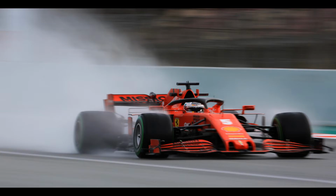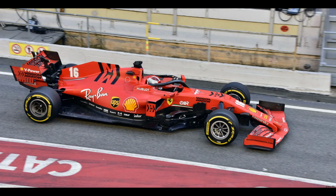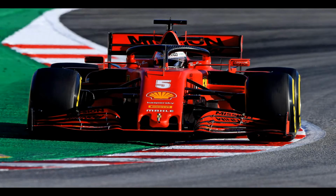At number 5, we have Ferrari. Now, I like the colour red. I am a Ferrari fan, but that's got nothing to do with why it's number 5. The livery is very similar to last year, as I said with the Mercedes. And I personally find it more aesthetically pleasing than the Red Bull one.